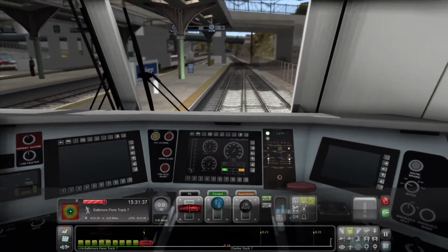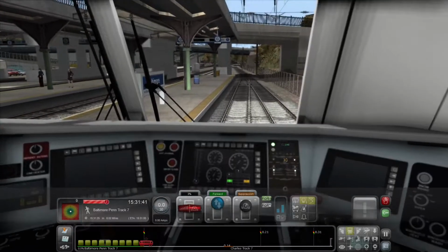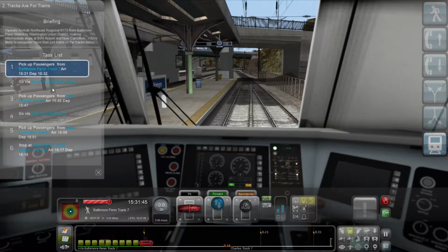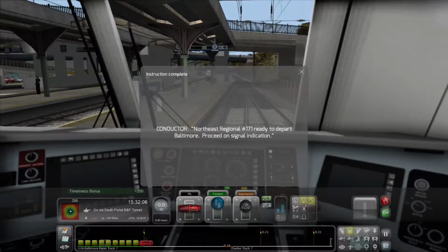What time is it? 15:31, so we've got basic lights on. It's not raining. So yeah, I think we're in good shape there. Let's see what we've got to do. We've just got 6 things. We're going to go via that tunnel that they're saying is a problem, so we might have some problems there with the kids. BWI, go via, pick up passengers, stop. Alright, so basically 2 stops plus the final stop, and then going via some places.